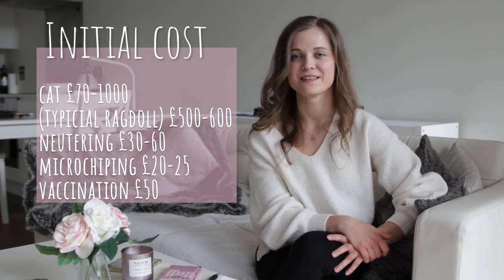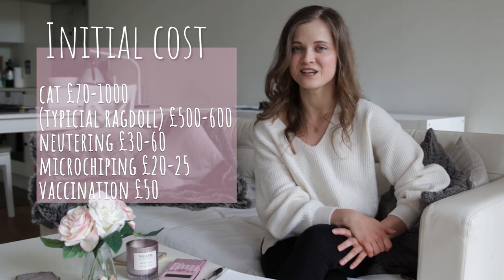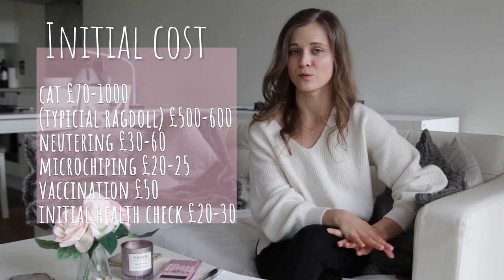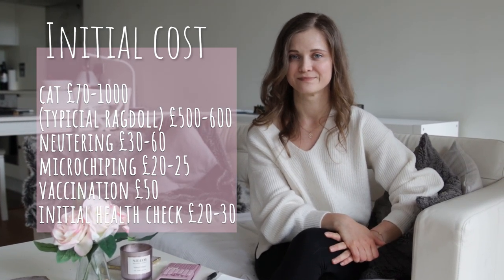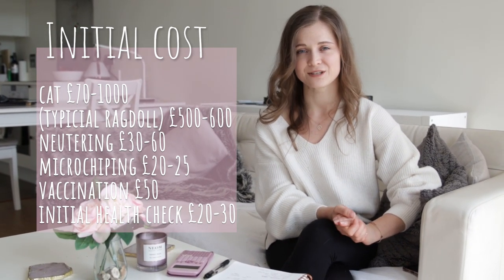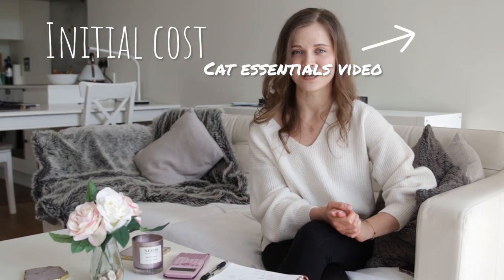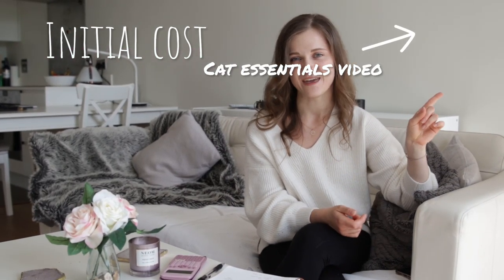Also, another thing you need to do as soon as possible is to take your kitty to the vet for an initial health check. This can cost between £20 and £30. But obviously that's not everything. In preparation for a kitten, you need to get so many things. We do have a video on all of the essentials that you might need. We'll link this video up here for you to watch.